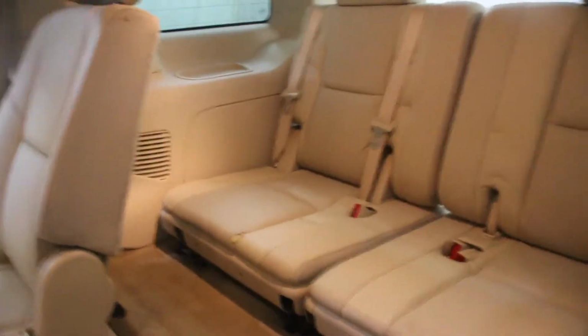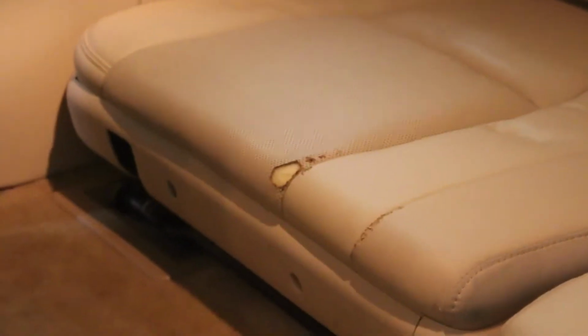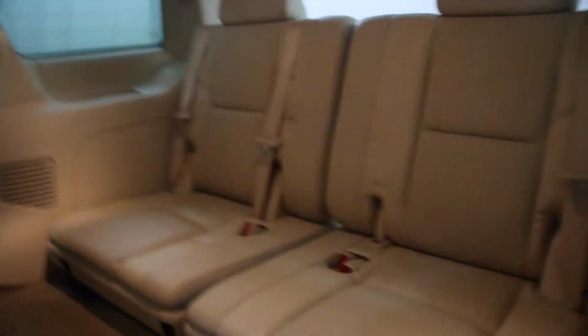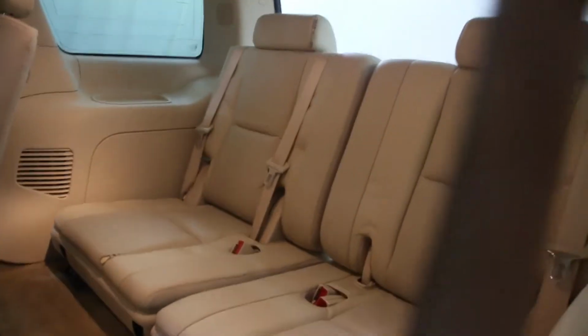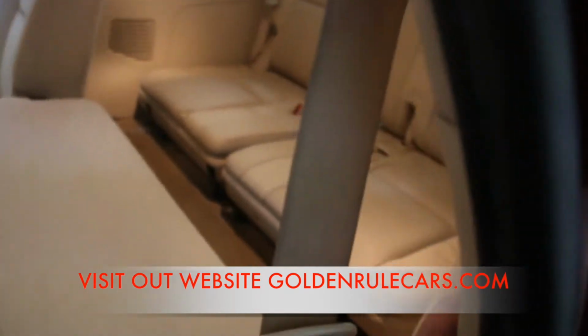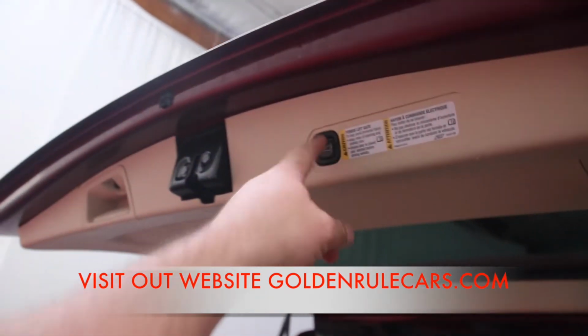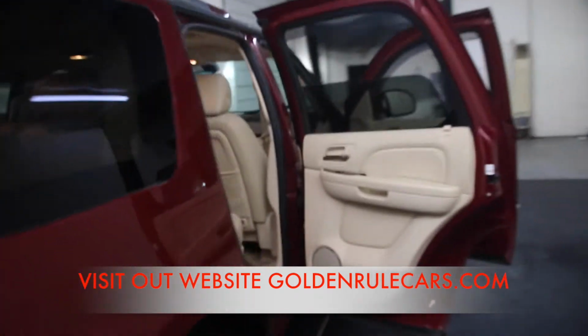There is a little bit of a section on the back of this rear seat where it looks like it tore. Again, creative colors can go right over that and kind of patch that up. I just noticed that. So, headliner back here is in great shape. And again, when you're done loading groceries and this and that, and you want to shut it, you don't even have to pull it down. You just press that button and it pulls it down for you.